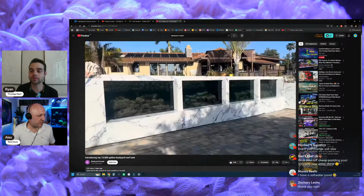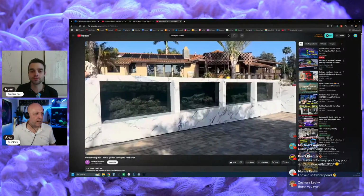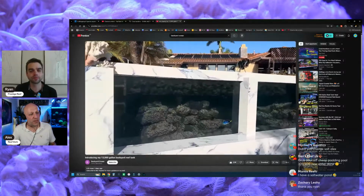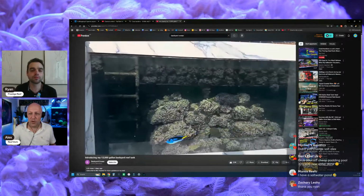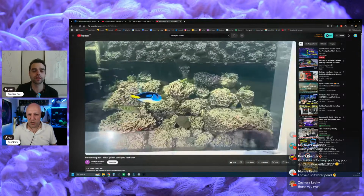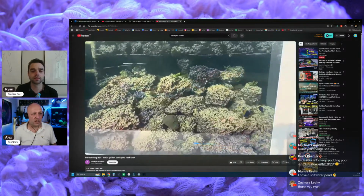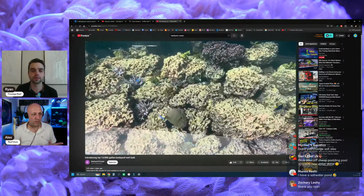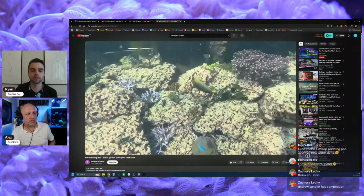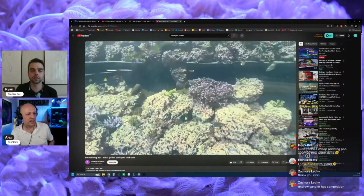It's an enormous 13,000 gallon pond, effectively a saltwater pond. And there are a couple of things I noticed about this. I really want to know, you can't see any water movement in there, or very little. I want to know what he does for flow. For lighting, I presume he just does natural, just sunlight. But there's some of the things in here, like, you can see all these little groups of powder brown tangs or whatever they are. It's hard to tell in the light.